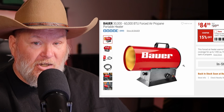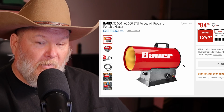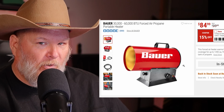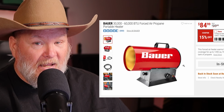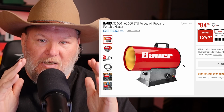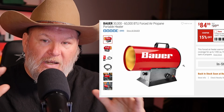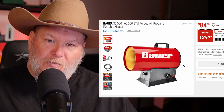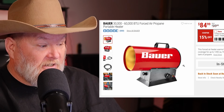They sound like jet engines, and they put the heat out. They're BYOP. You got to bring your own propane, but Hank would be proud of you for going propane over charcoal. That said, if you got a shop to heat, this will do it, and it will do it fast. Don't use it indoors. Don't use it if you've got a newer garage and it's fully sealed. Yes, you could open up the garage door some. You got to have ventilation because otherwise you will asphyxiate yourself.